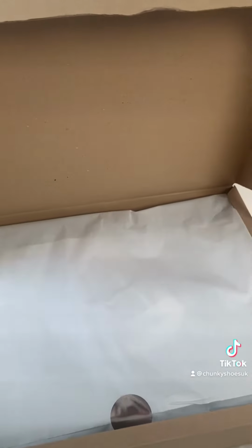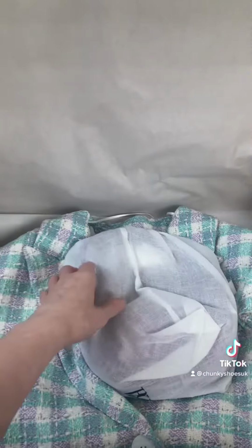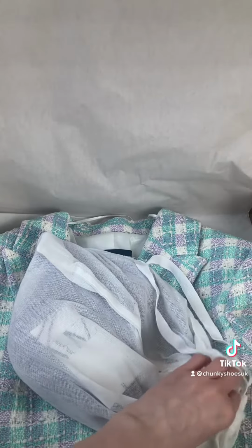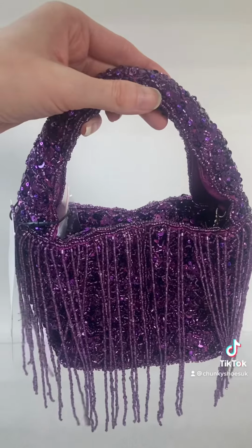The second bag I got was this purple beaded bag. It's also got sequins on it. This is really gorgeous. As you can see, I got this stunning blazer as well and a few other things. I couldn't help it. It's a bit of a tradition, I think, the Zara sale this time of year. Anyway, this beaded bag is absolutely gorgeous.